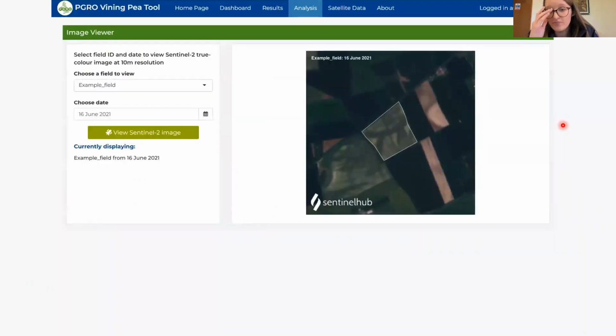And finally, another feature of the app. Not only is the multispectral data included to forecast yields, but it will also enable you to have access to colour images of any crops. So here you would just select the fields that you want to look at, the date of the image that you want to look at, and it collects the images straight from Sentinel Hub.